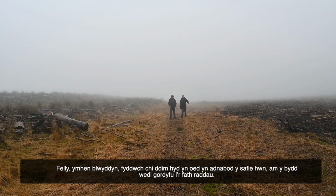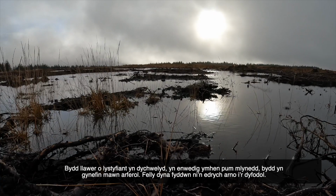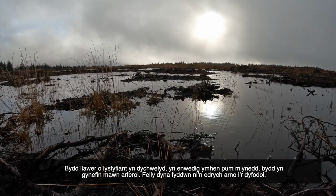So in a year's time you wouldn't even recognise this again? It's going to be sort of overgrown and... A lot of vegetation will come back, especially in 5 years' time. It'll just be bog type habitat. Yeah. So yeah, that's what we'll be looking at in the future.